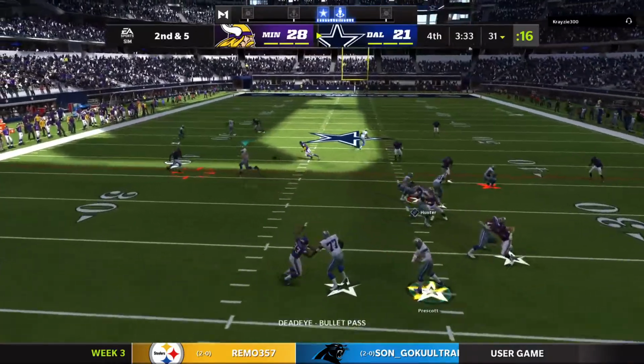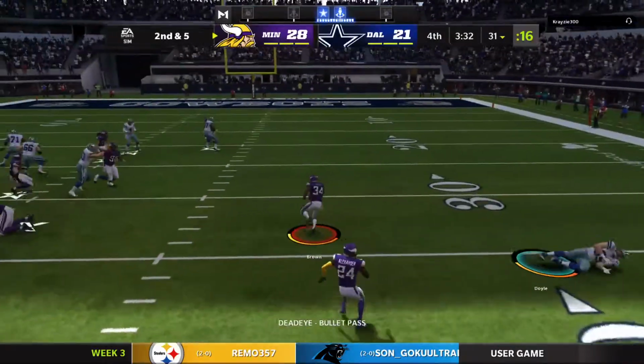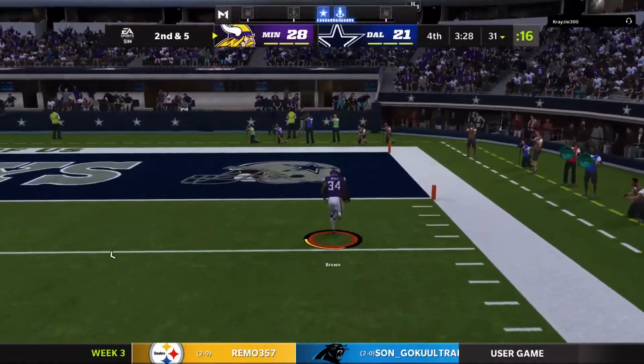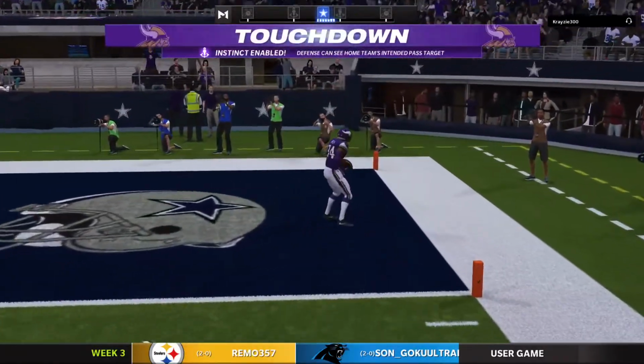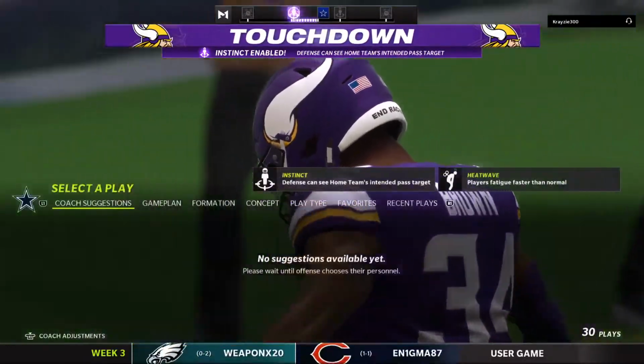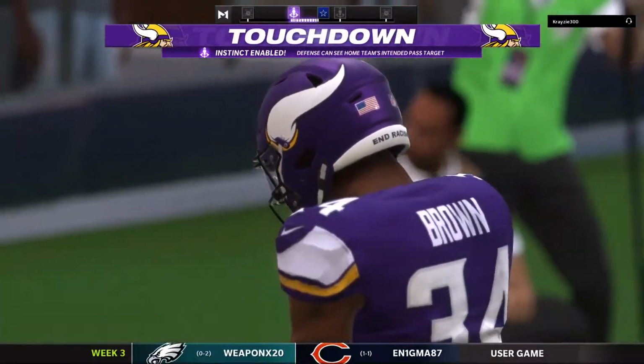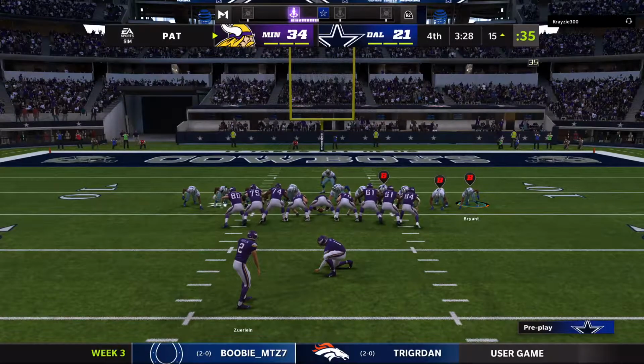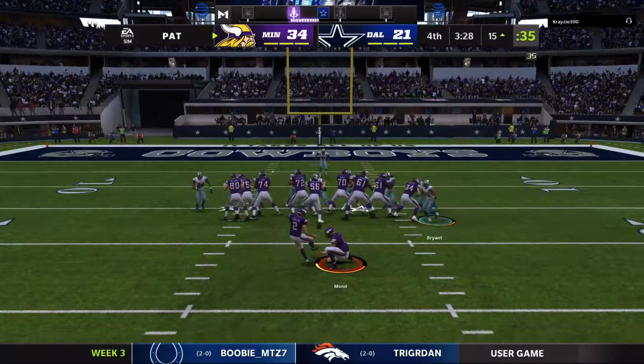From the 31, Prescott. And my goodness, another interception. Picked off by Anthony Brown. And he will take this one home. It's a touchdown. Oh, that's about as tough as they come. You're driving to try to put the ball in the end zone and tie the game, and that happens.